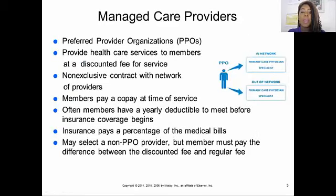Let's move on to PPOs. PPO is the Preferred Provider Organization, and it provides healthcare services to members at a discounted fee for service. When you are working with a PPO, you can use any doctor in network or any doctor out of network, and that's the advantage of having a PPO. Members will pay a copay at the time of service, and again, they may work with whomever they want, outside of their network or inside of the network.